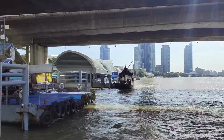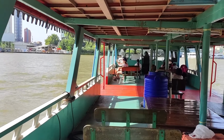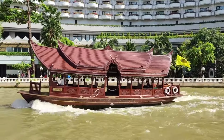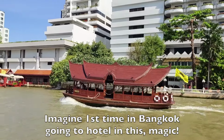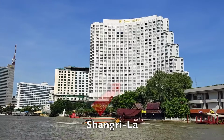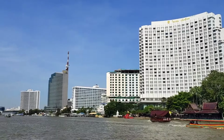And that, of course, is the main ferry pier, Sawthorn Pier. One of the many hotel service boats. That one's going to the Mandarin Oriental. That rooster tail gone. There's a beautiful shot of the Shangri-La. Oldie but a goodie. Maybe I can have a closer look at the old Shangri-La a little bit later.